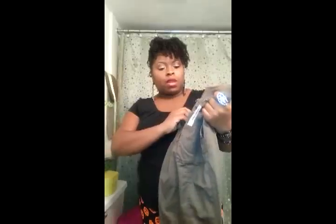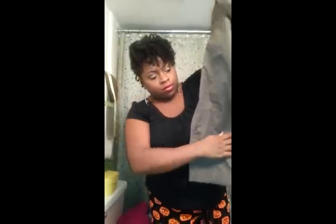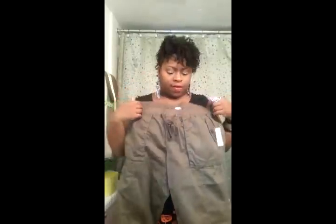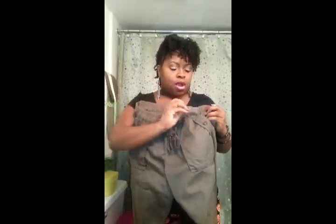And then I also picked up this green pair of pants. They're like cargo pants with a wide leg to the bottom. They have a little button detail here at the bottom, two little cargo pockets on the sides, and two more pockets in the back. I got these in a size large, and these are the petite because I'm short. I'm only 5'2". So these are petite pants, and they were on clearance.